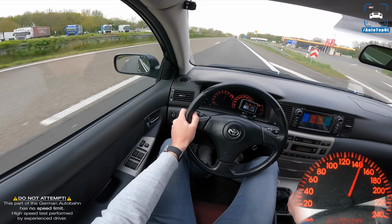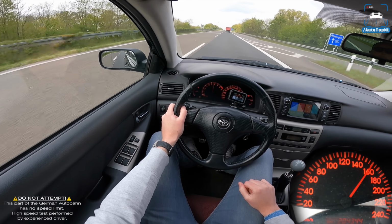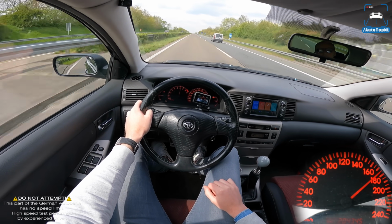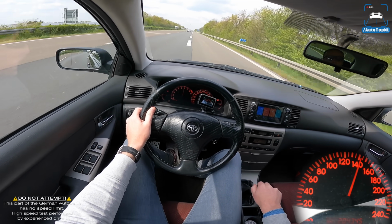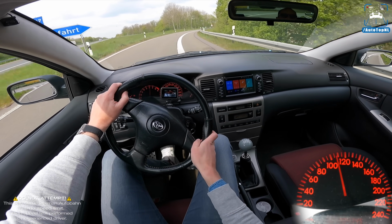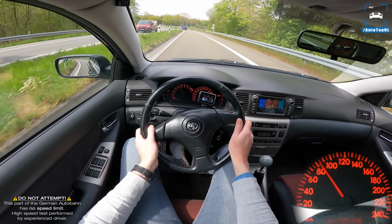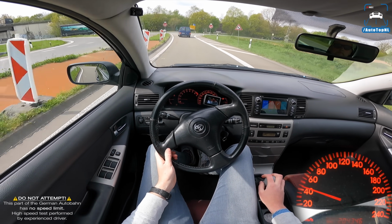I still can't believe that these engines are able to survive this for so long. I mean, over 200,000 kilometers of all this revving out. It's crazy. Oh, brakes are not great. And even though it's been lowered, you still have a bit of a wobbly suspension, but it's fine. It works for this car.